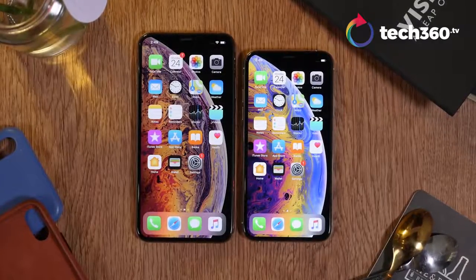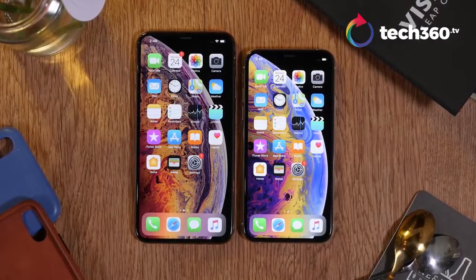I'm Bobby with Tech360.tv and back with another review, a review a lot of you have been waiting for, ourselves included. This is our thoughts on the iPhone XS and XS Max.